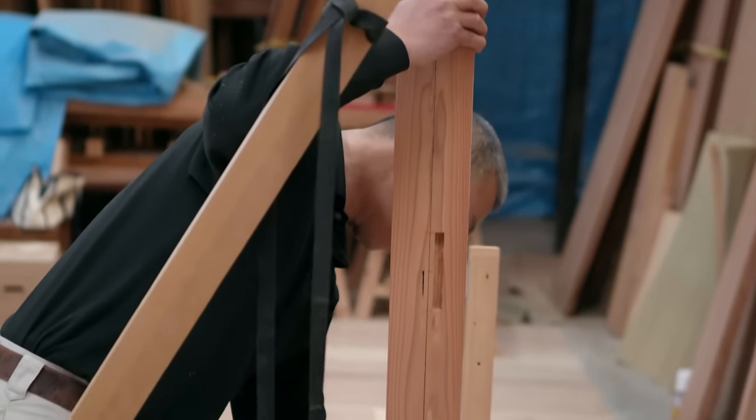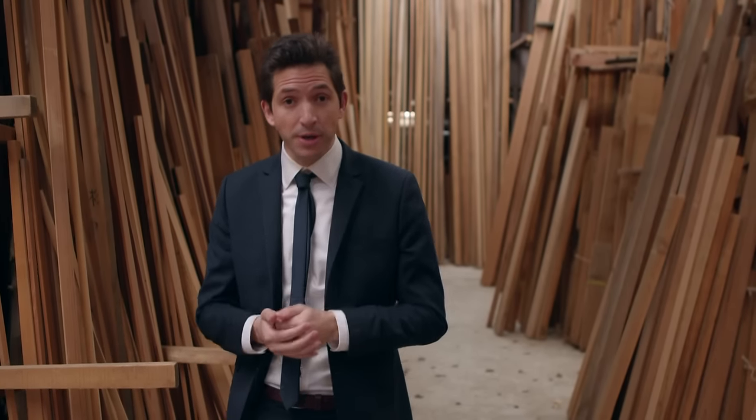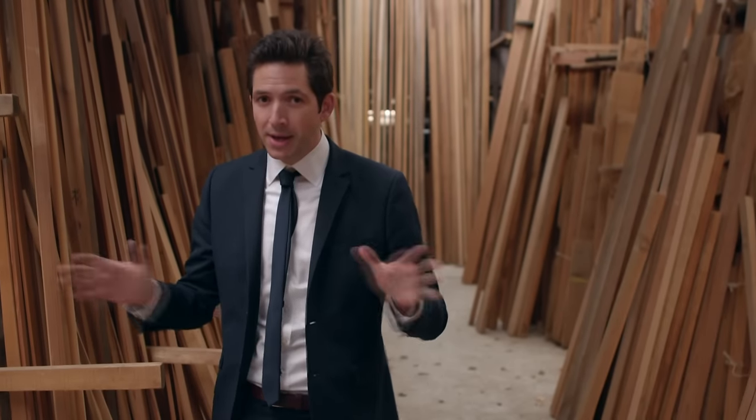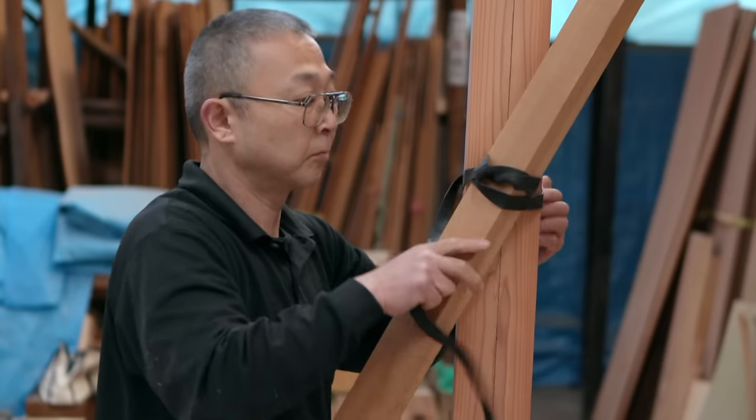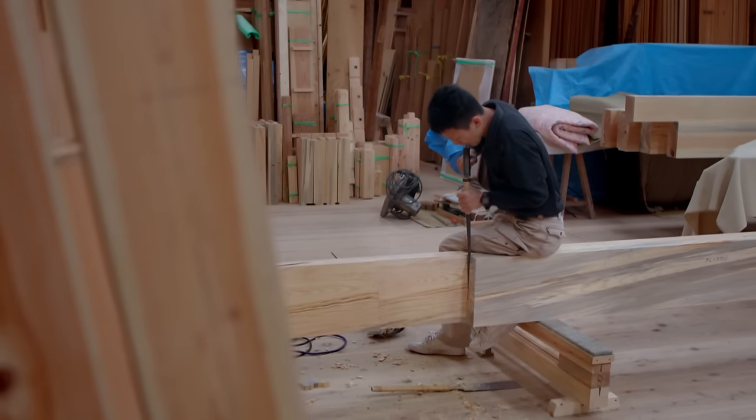In Japan, people talk a lot about the spirit of the shokunin, the spirit of the craftsman or artisan. And that spirit is abundantly clear here in Mr. Nakamura's workshop. The men are working with such precision and focus.